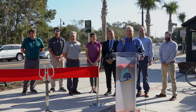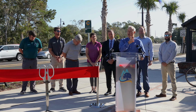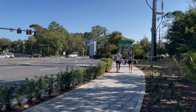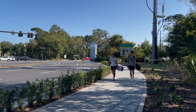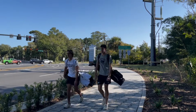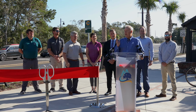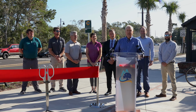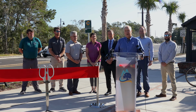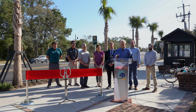The other is the enhanced walkway, part of Mount Pleasant Way as you go into Patriots Point. If you notice those pavers, those are pervious, and the water goes down into a holding area, sort of a little basin under there. So not only have we increased traffic flow and capacity at this intersection, but we also have better resiliency and better drainage. So if you want to see what the future of transportation in Mount Pleasant looks like, this is it.